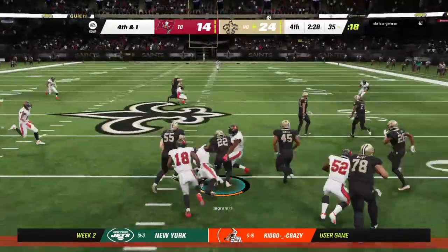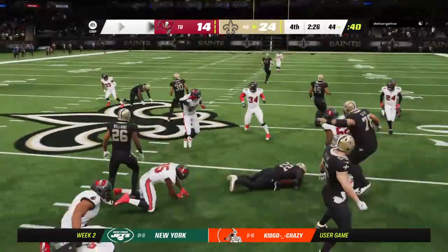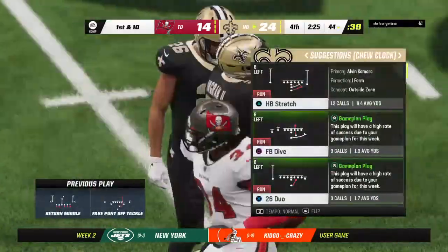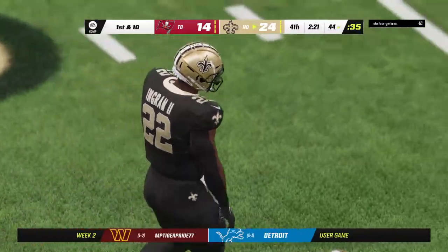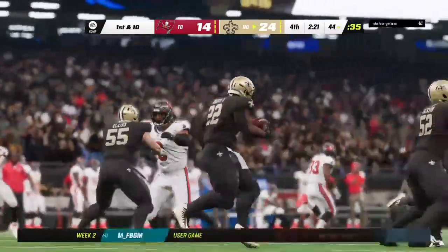And now on 4th and 1, it's a fake. And the gamble pays off. They get the 1st. So what a call there. They get 9 on the fake punt and a 1st down. So they snap it straight to the up man.